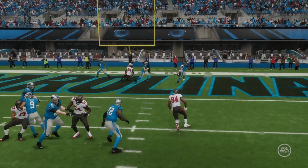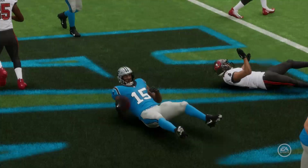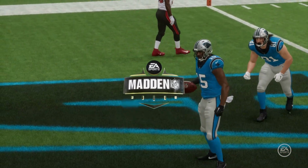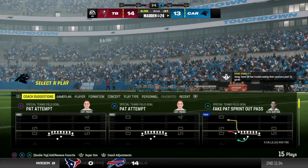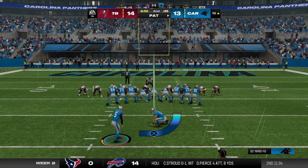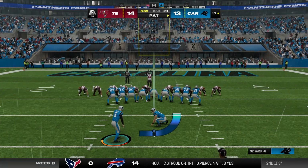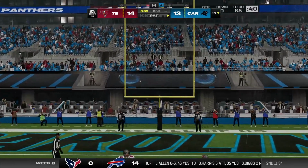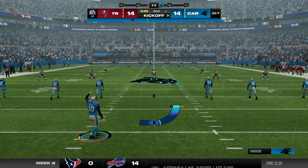You see, he plants his feet, keeps his eyes downfield, locates. That was Vita Vea that couldn't bring down Bryce Young. Wow, excellent balance there by Young with his low center of gravity. Pinheiro on for the extra point. Kick is up and good. We are tied once again, 14-14.